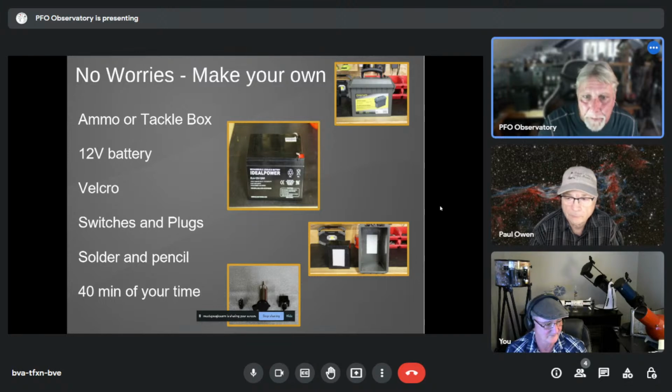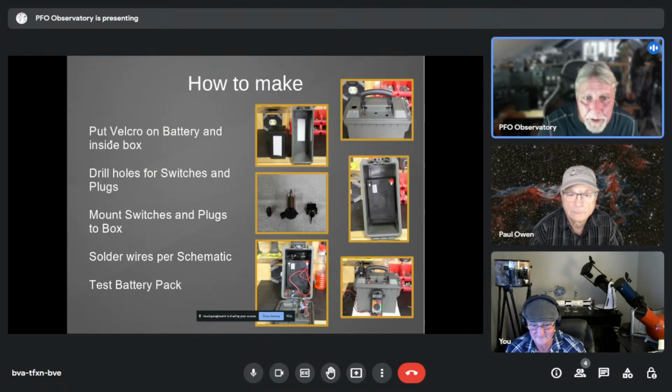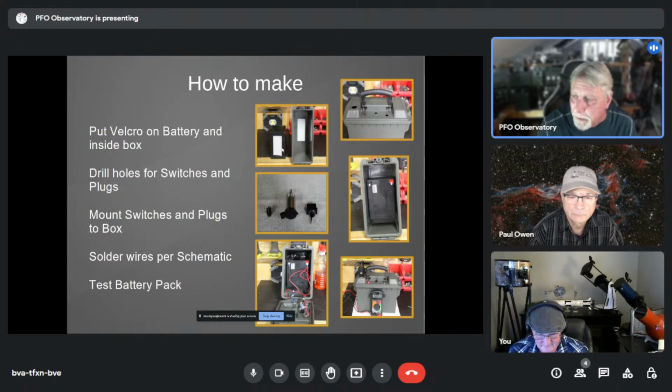It's pretty quick. So, first thing you do, I put Velcro on the bottom of the battery box, or my ammo box, and I put Velcro on the bottom of the battery. When I stick the battery in the box, it doesn't move. So that keeps it from sliding around and banging. You drill the holes for the switches. One, two, three holes for the switches, and one for a light, because I put a light in there.